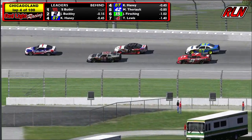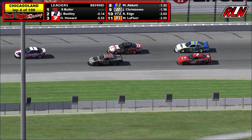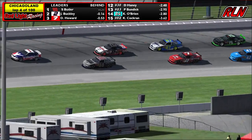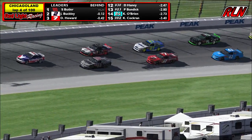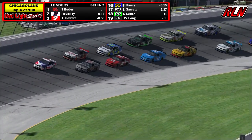So, of course, nobody pitted, except for the cars that were involved in the incident to get their resets, but they only made it through a couple of turns. Well, round number 2 here. See how they do this time around.